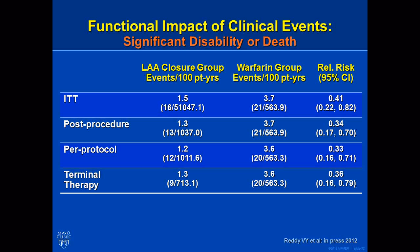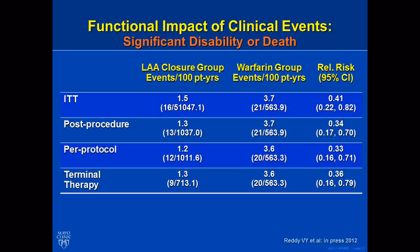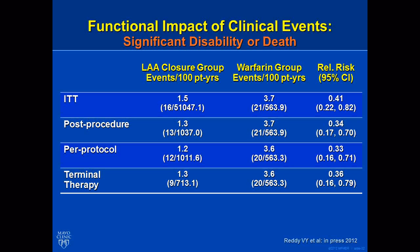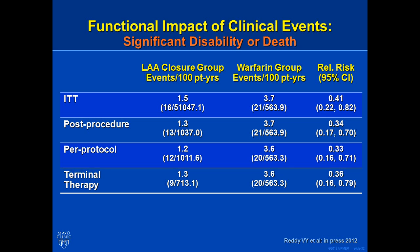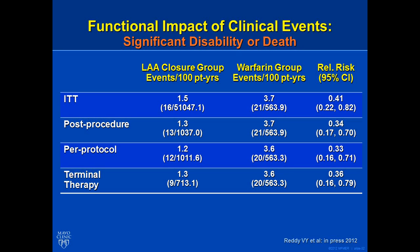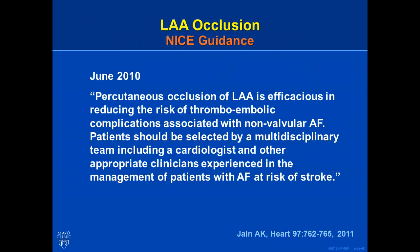How about then the final things? How about the functional impact of clinical events? Depends upon whether you use intention to treat or terminal therapy. The relative risk between left atrial closure and warfarin varies. But significant disability or death is always better with the device. And that will increasingly be part of comparative effectiveness research to look at quality of life as a primary endpoint. That is coming, for sure. Quality of life is a huge deal.